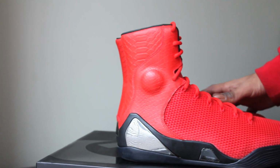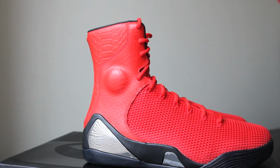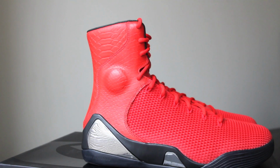Man, so again, would you cop these? Would you wear them? Would you just play ball in them? I think these are actually made to be worn, not to play ball in, but you could try. Let me know. On foot. No creases yet.